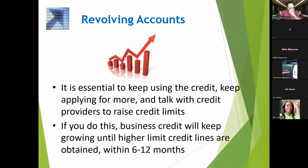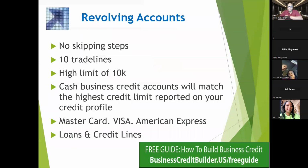Okay, now, it's essential to keep using the credit, keep applying for more, and talk with credit providers to raise credit limits. If you do this, business credit will keep growing until higher limit credit lines are obtained within 6 to 12 months, okay? Actually, it'll take you about 12 months to do this. I don't want to sell you no pipe dreams. It's going to take you about 12 months to build yourself some good credit, all right?